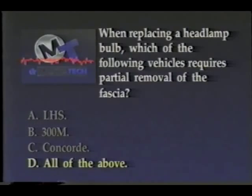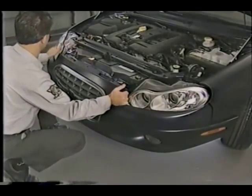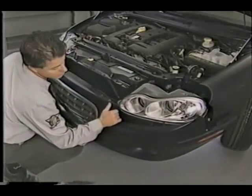The correct answer is D. On LHS, 300M, and Concorde, in order to replace a headlamp bulb or remove the headlamp housing, you'll need to partially remove the fascia.